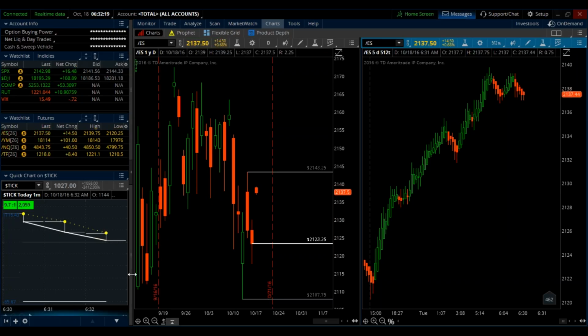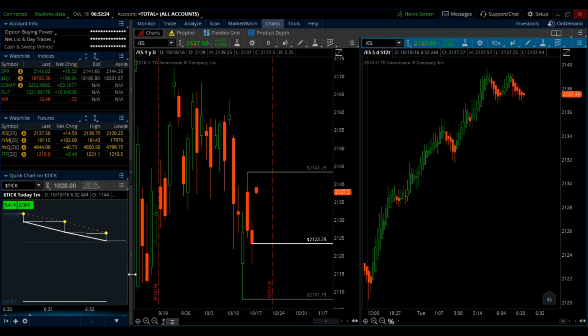Market breadth, I think I saw 5 to 1 on 2,000, so pretty strong off the open. I'd look for that to hold, or I would expect it to hold. Doesn't mean it will.